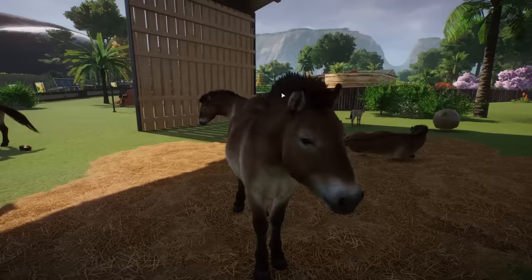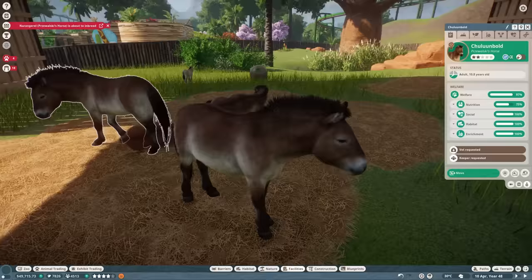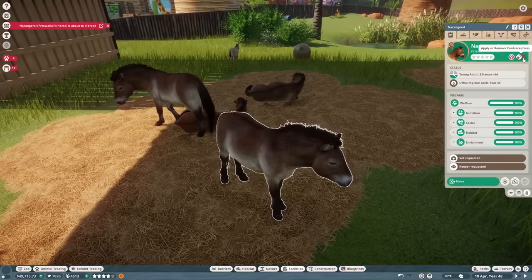Oh, we're about to inbreed. Don't do that. Don't do that. Oh no, it's too late. Why are you doing this? Okay, well, let's put you on contraceptives. I mean, you're already pregnant, but let's just guard against the future.